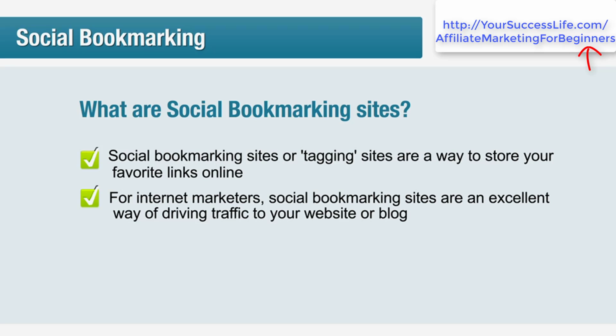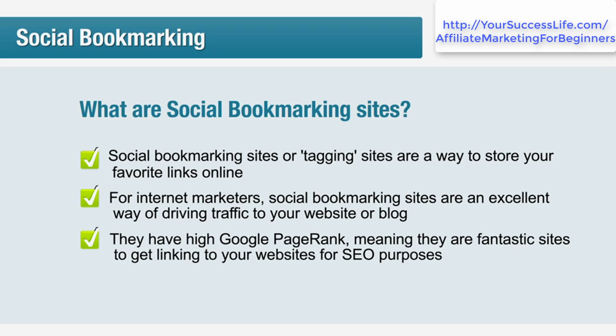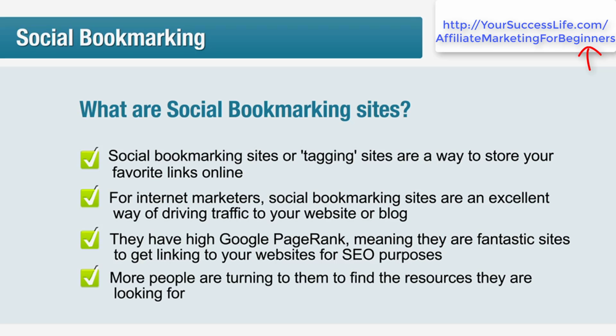There are two ways in which social bookmarking sites benefit marketers. They have high Google PageRank, meaning that they're fantastic sites to get linking to your websites for SEO purposes. Most people are turning to them to find the resources that they're looking for.